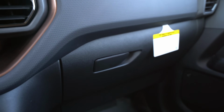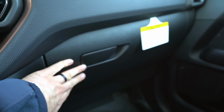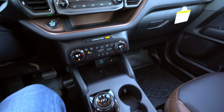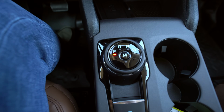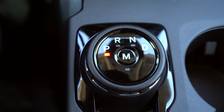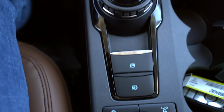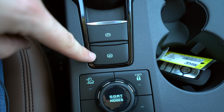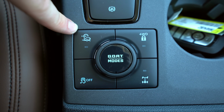Over here you get your glove box, which is actually not locking. I'd like to see that locking, especially for adventurers. Might have any kind of valuable gear you want to lock in there, whatever it may be. And then you got the turn dial, rotary dial shifter. You can press the M for manual mode with paddle shifters on the steering wheel. Behind it, we've got electronic parking brake, and then you've got the brake hold button that can hold the brake for you. And then you've got all your off-road controls here.